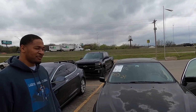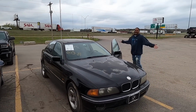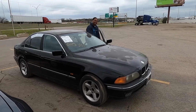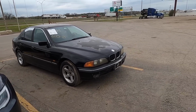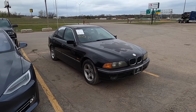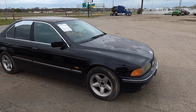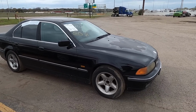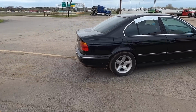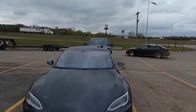Okay. Hey, you want me to move it around for you? Yeah. We'll let him move it right here instead of all the way down the road. We'll see what it does. The engine does sound a little rattly. Uh-oh. That don't look good. He doesn't look like he's happy. Well, it's moving. It's moving.